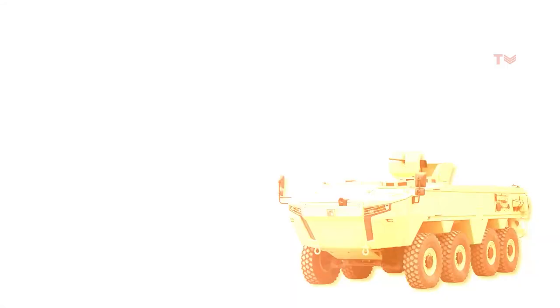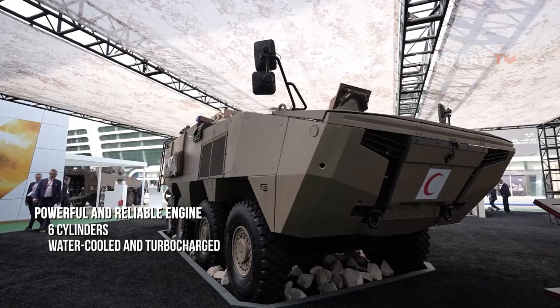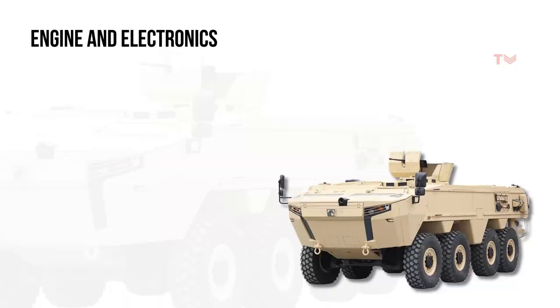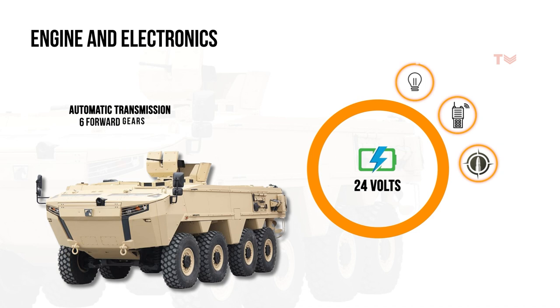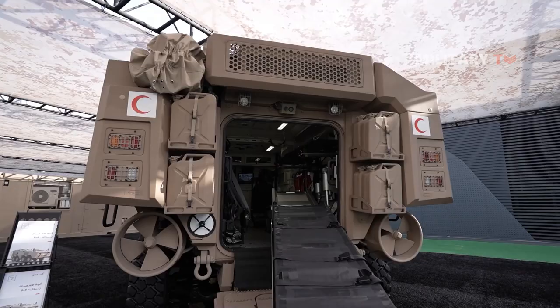Engine and electronics. The vehicle is equipped with a powerful and reliable engine consisting of 6 cylinders that are water-cooled and turbocharged with an intercooler. The engine provides 600 horsepower for excellent speed and acceleration across various terrains and challenging environments. Additionally, the vehicle is equipped with an advanced electrical system consisting of 24 volt batteries, which provides power to the vehicle's various systems and components, including lights, communication systems, and weapons systems. It also has automatic transmission with 6 forward gears and 1 reverse gear, providing a smooth and seamless driving experience. The automatic transmission allows for easy operation of the vehicle, reducing driver fatigue and increasing overall crew safety.